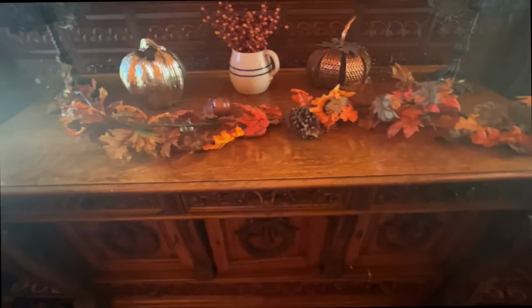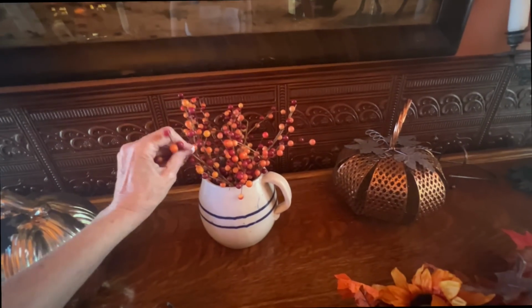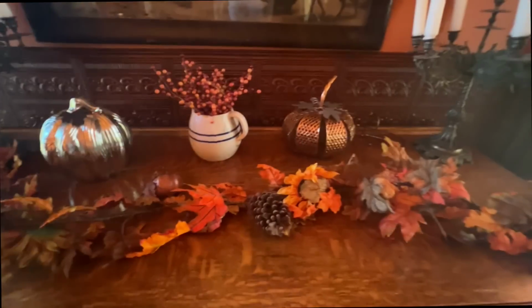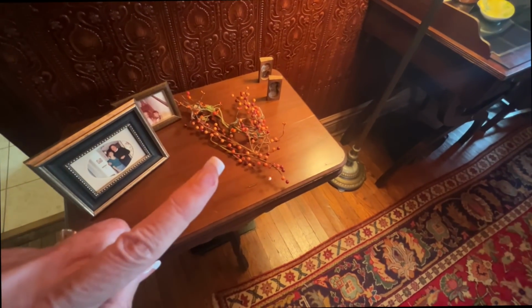This is the buffet with another spray on there, or garland, and a metal pumpkin and another metal pumpkin. These are things I've just collected over the years. And I just took some random little fake decoration type things and put them in a little pitcher. And then here's this one, the same as the other side table. I was actually going to put some of that stuff around a candle right there. I just haven't done it yet.